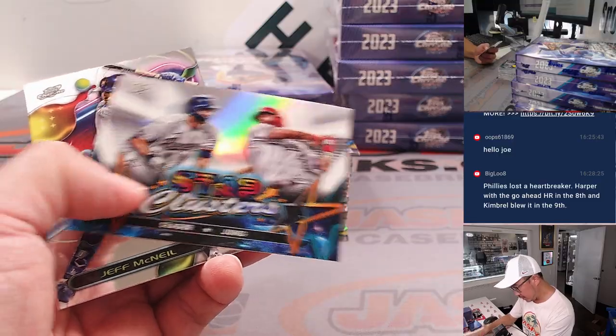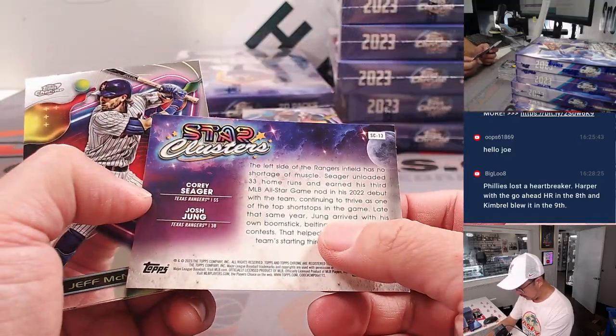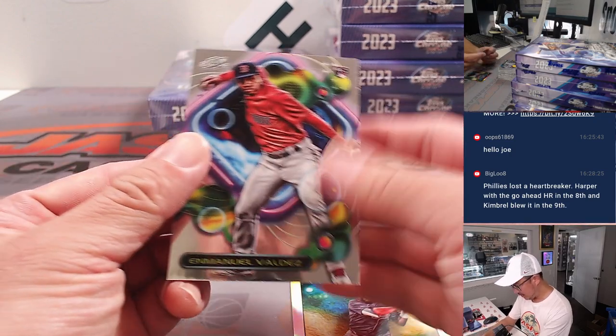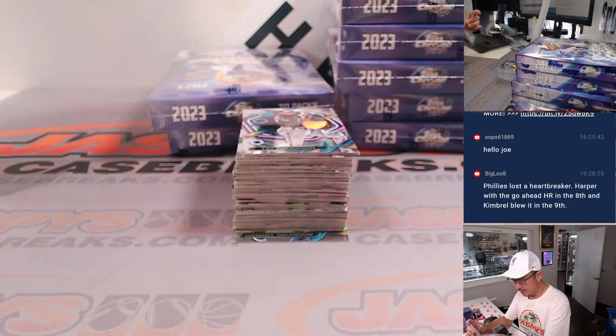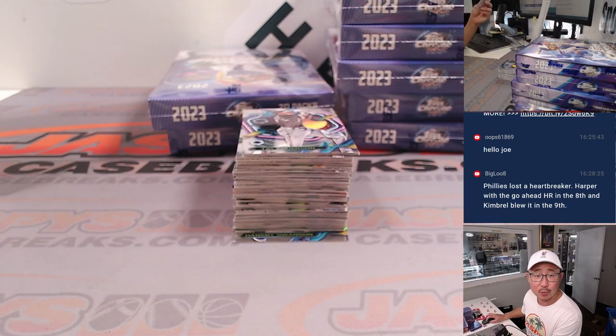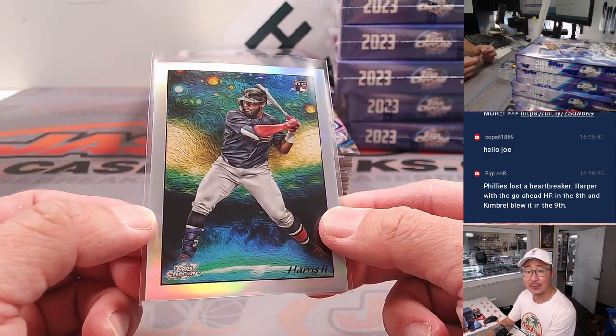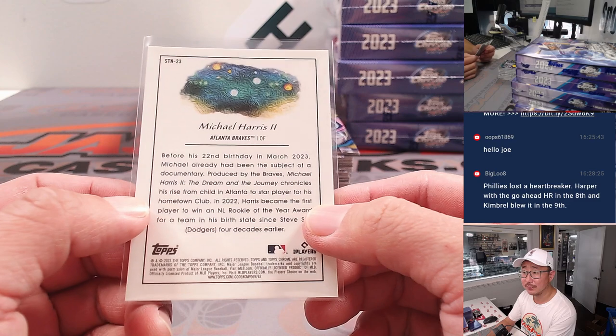Star clusters. I think these are all the same players, right? Yeah. Michael Harris. What are these inserts called? These are pretty cool. Not extraterrestrial talent, not launch into orbit, not planetary pursuit, not star cluster, stars in the night. I was close, starry night. I see what they're doing there.